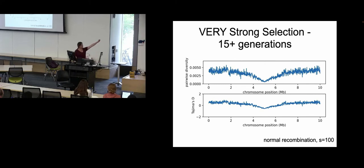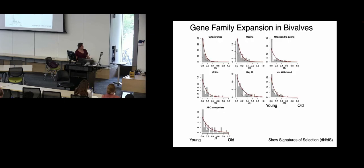Then we start to see these massive dips in genetic diversity, but it goes back to normal levels a few megabases away. And so the spread in these signals starts to go down to 0 and gets wider and wider. We're at the limit of what we can do with these simulations, but there is nothing but selection that I have found that can cause these types of signals in the genetic data that we observe.